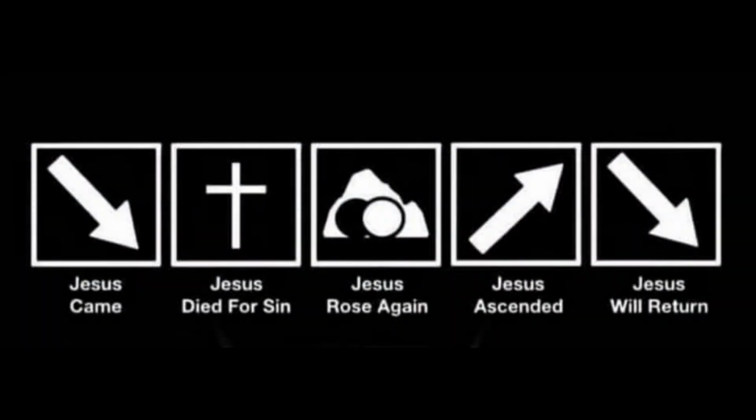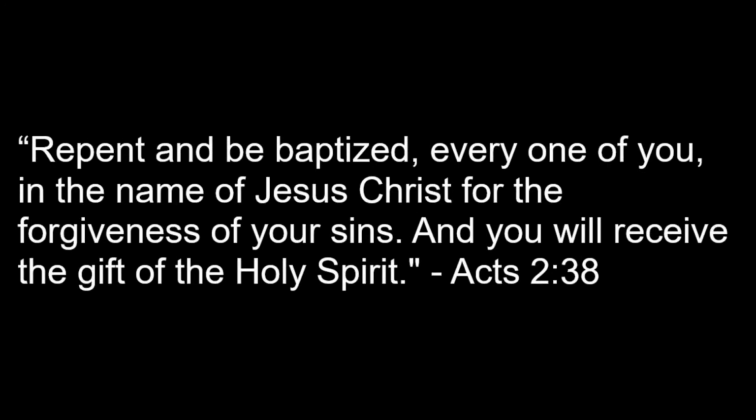Written in the Word, in the good, good Word is a message from our God. Gonna tell you all about how to get to the kingdom, the good life. Oh, I love Jesus.